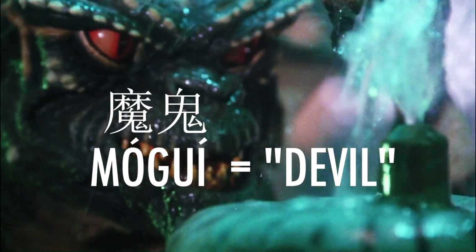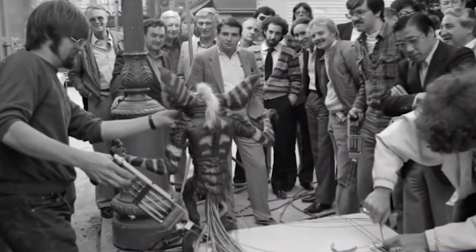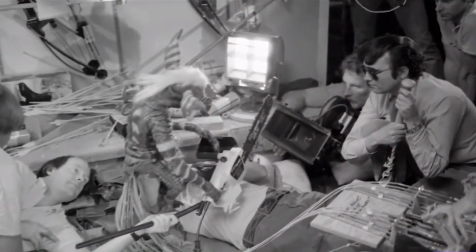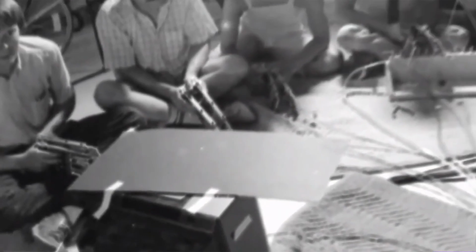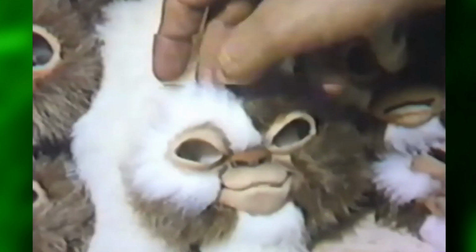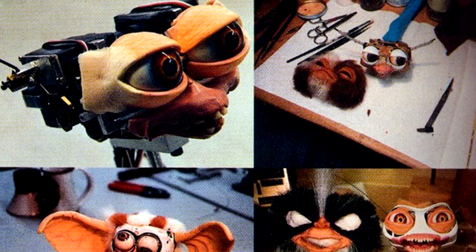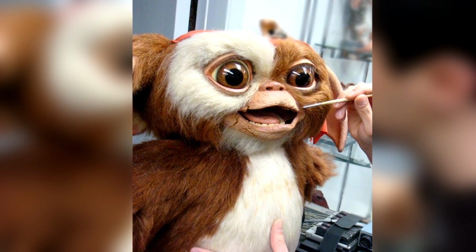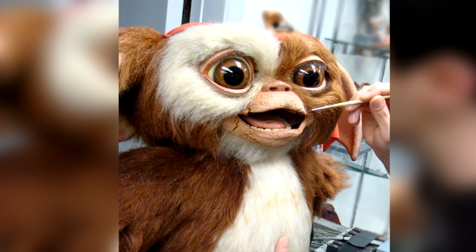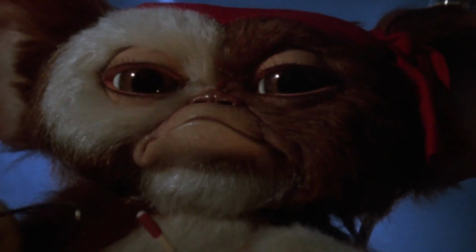The different mogwais, or devils in Chinese, required a different amount of operators to control according to what expressions were needed, but almost everyone had tons of wires coming out of him to control all of his movements. A small team of up to 8 puppeteers would have to hide off shot, controlling the small mogwai. He also had stick-on expressions that could be changed out according to his mood. And because you can only fit so many servo motors inside a small puppet's head, for close-up scenes of Gizmo's face, they had to build a much bigger puppet that they could fit loads more servos into. Of course, all of the props around him had to also be oversized to match his scale.